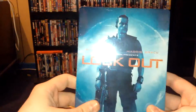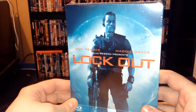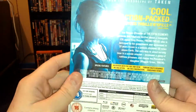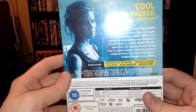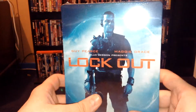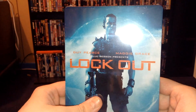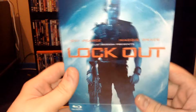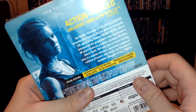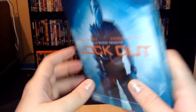Next out is not a bad little film called Lockout with Guy Pearce and Maggie Grace. Don't know if you've checked it out, people. It's not a bad little sci-fi. I'm into my sci-fi. And funny thing was, this steelbook was actually cheaper than the normal plastic case, which didn't really make a lot of sense to me. Maybe because the film's not that good. But I enjoyed it. As far as I'm aware, it's got everything the same as the Amaray case, the standard release. But it was cheaper, so I was like, oh, okay, I'll buy that.